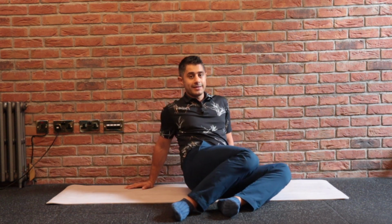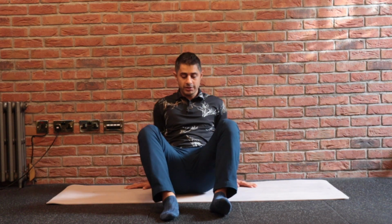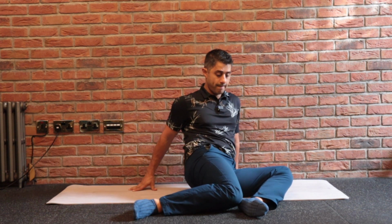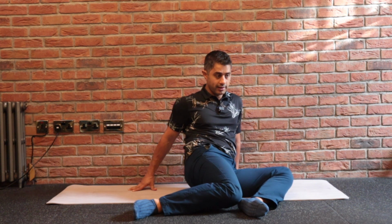Now, this movement helps you slowly build up movement around your hip. And when it feels more comfortable, you can widen your feet and go to a wider range of hip rotation. See, now you internally rotate your right and externally rotate the left. Now we're going to go all the way.